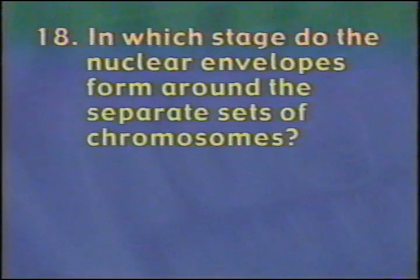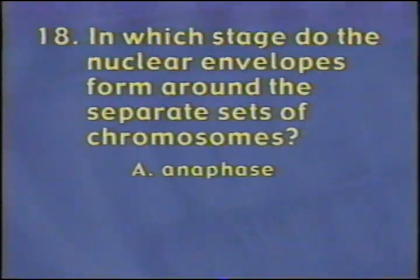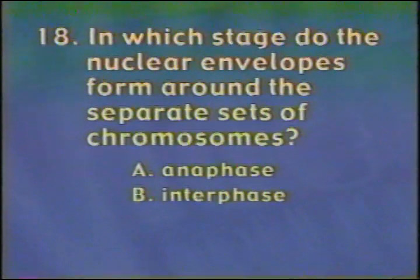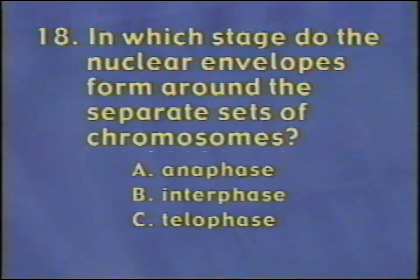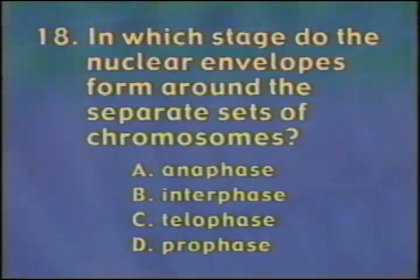In which stage do the nuclear envelopes form around the separate sets of chromosomes? A, anaphase, B, interphase, C, telophase, or D, prophase? What do you think? Write down an A, B, C, or D. Hey, I think I got the hang of this.